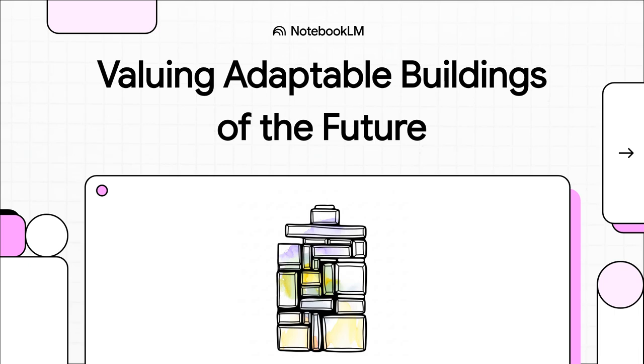Today, we're going to jump into something really fascinating. How on earth do you value a building that's, well, never really finished? A building that's designed to change its layout, its purpose, and its value over and over again.